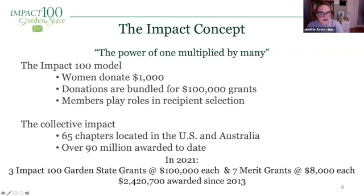Since our Garden State founding in 2013, our chapter has awarded over $2.4 million in grants. And last year, we were thrilled to be able to award 3 $100,000 grants and 7 merit grants to finalists of $8,000 each.